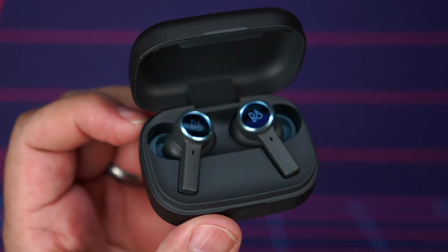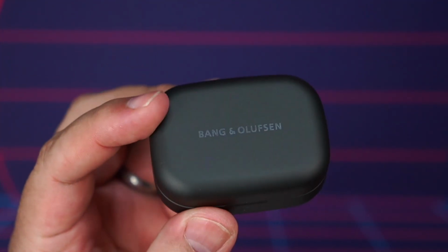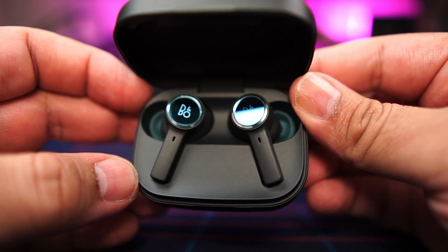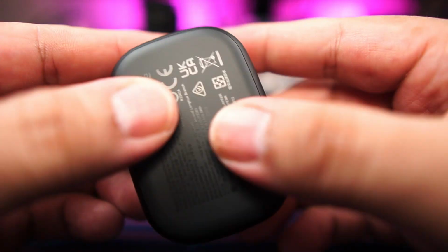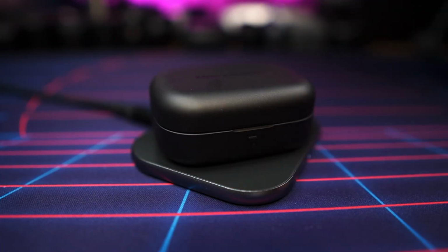In addition, the Beoplay EX also feature a fast charge option, where you can drop these earbuds back into their case for 20 minutes, and that's going to give you an additional hour and 45 minutes' worth of playback time. The case itself charges via USB Type-C, and they also feature wireless charging, so you have both options here.